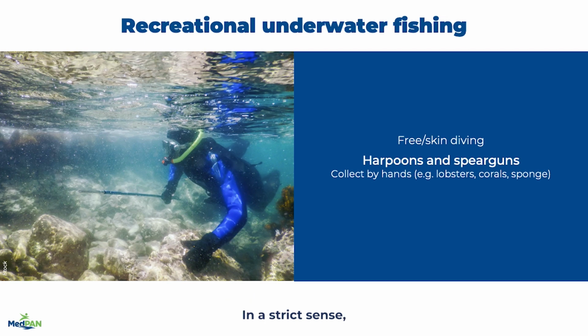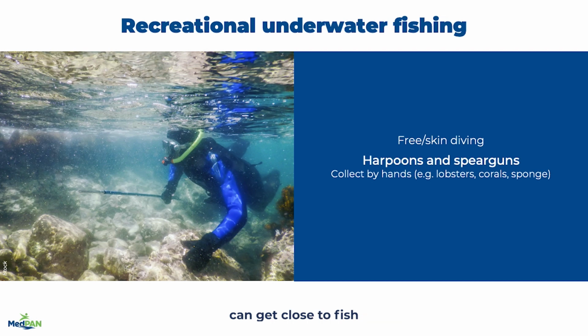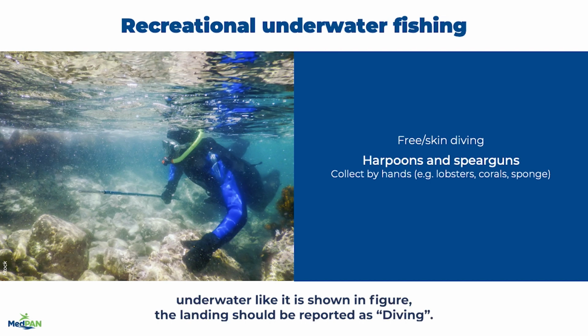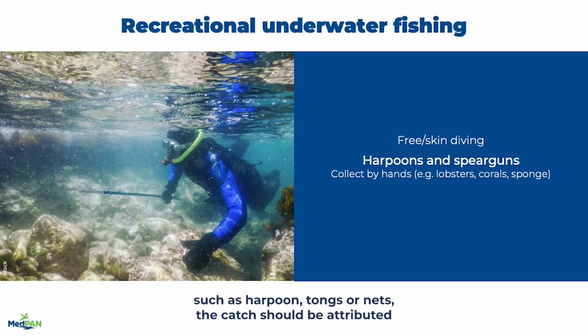In a strict sense, diving is not a fishing method, but rather a way in which a fisher can get close to fish and other animals they wish to collect. If a diver collects fish, usually sedentary, by hand underwater, like it is shown in the figure, the landing should be reported as diving. If a diver uses other fishing implements such as harpoon, tongs, or nets, the catch should be attributed to these gears rather than to diving.